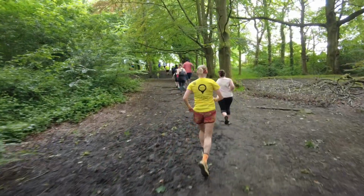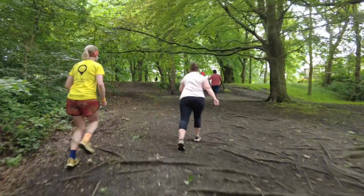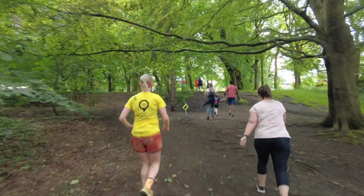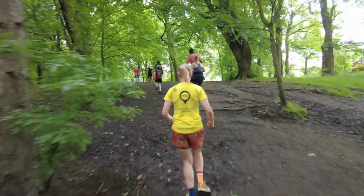Caution, uneven surface ahead. We're here for it. We're here for the mud and the tree roots. This is what we love. Wow, what a varied park run though.